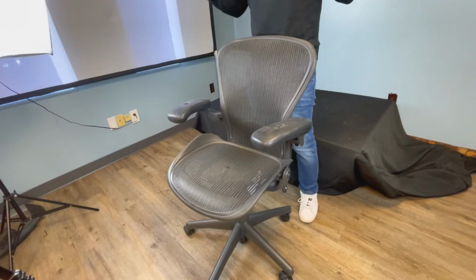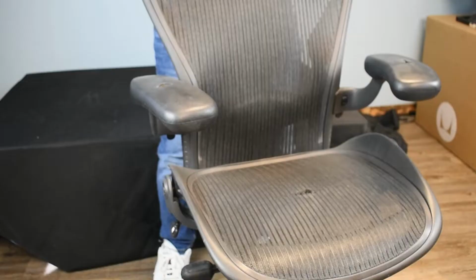Did you know that every single year, thousands of this chair are dumped into the landfills, losing thousands, maybe tens of thousands of dollars for those companies, and on top of that, damaging our environment? I'm gonna give you guys 3 reasons why you should never throw away your Herman Miller Aeron chairs.